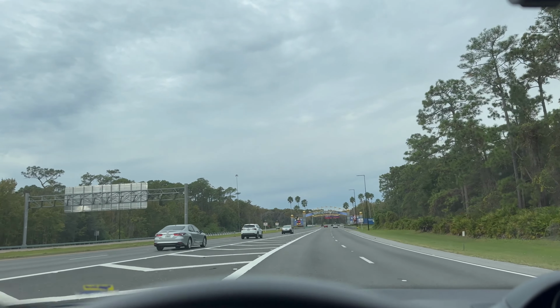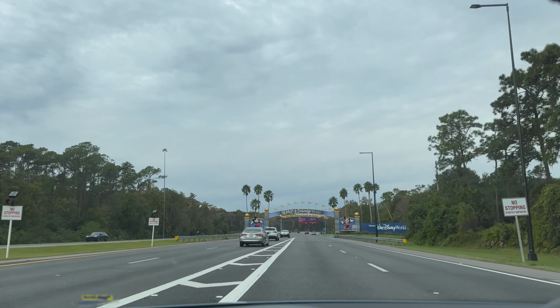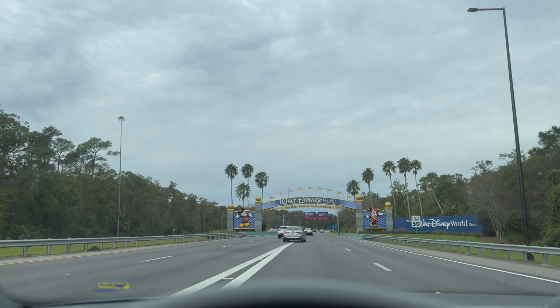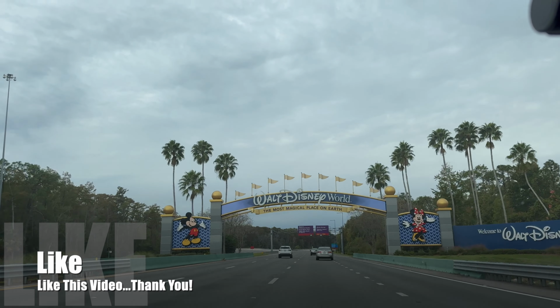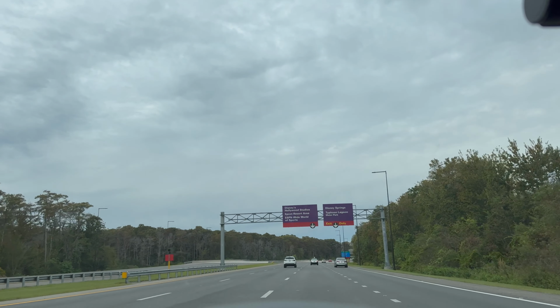Drive and ride on to Disney property. Check it out. We are going to go see some Christmas stuff. Here we come. Woo! All right, let's go see what we can see.